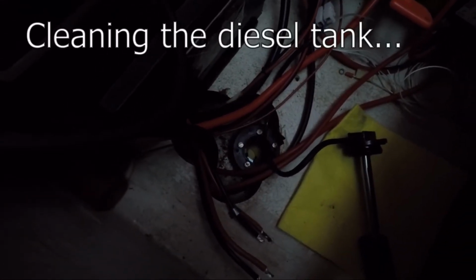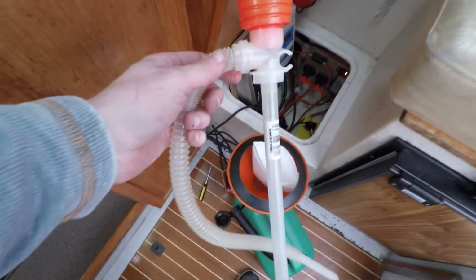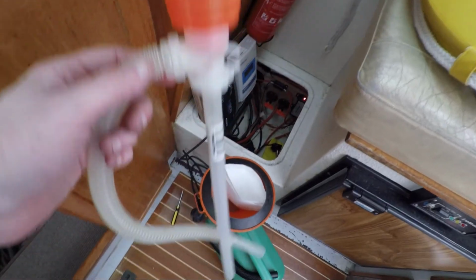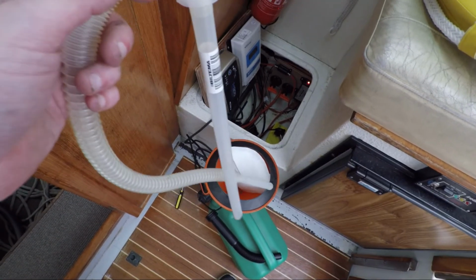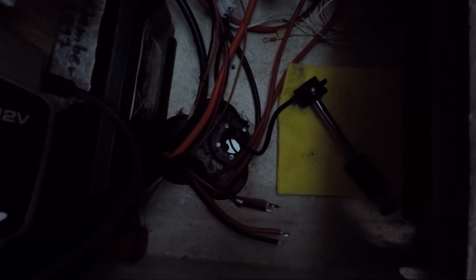I managed to find a small opening down to the diesel tank. So I'm going to see if I can use this pump to get all the diesel out and then see if I can clean the tank afterwards. I don't know if you can see it, it's pretty dark, but I can already see there's a lot of nasty stuff down in the tank. Yummy! That's probably what has been stopping our engine once in a while.